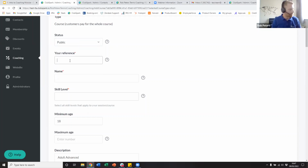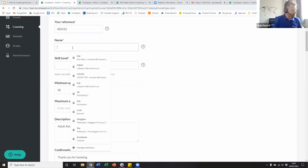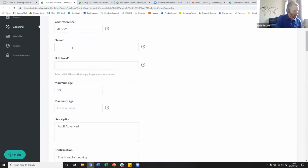So I'm going to create it as public. It asks for a reference, so I'm going to call this Advanced 22. And again, I'm going to give it the name of Monday Advanced. And so you can give it a different name. Within this category, you might want to give courses different names. So it might be the day, Monday Advanced, or various things like that, completely up to you.